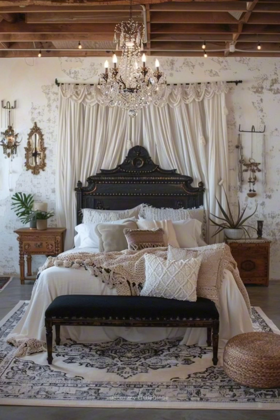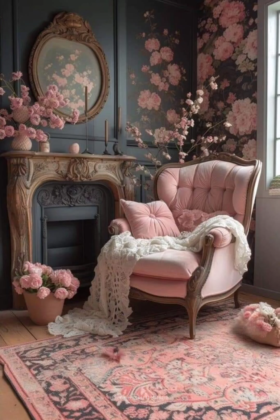Curate an art collection that reflects the vintage soul of your cottage. Antique frames, botanical prints, and ornate mirrors transport you to a time where craftsmanship and aesthetics are intertwined.